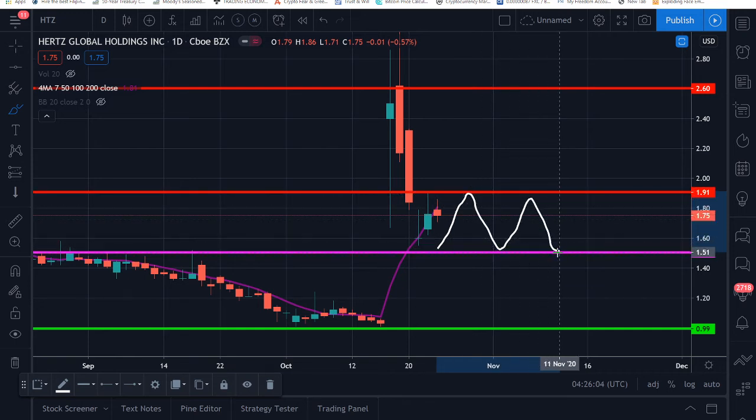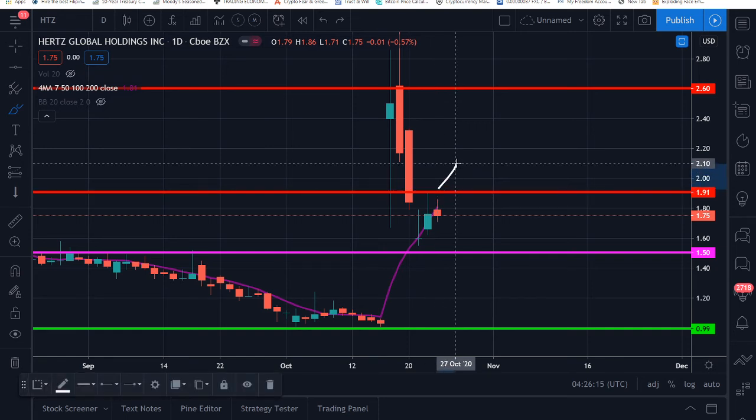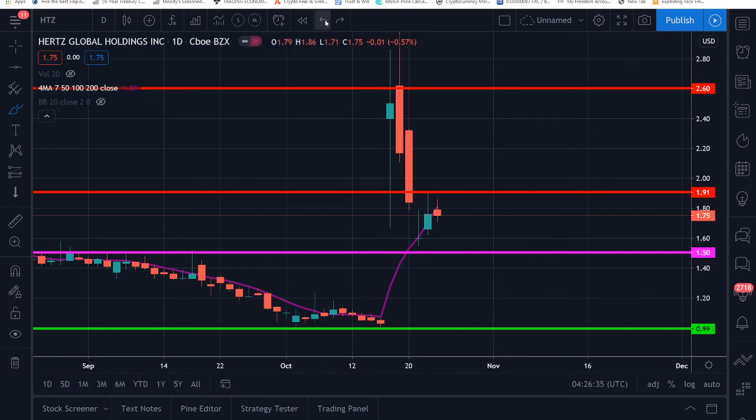So I'm going to assume that Hertz has the potential to bounce anywhere within this range, $1.50 up to $1.91. It could reach a little bit higher, that's fine, but I'm expecting to see some sort of resistance at some point, possibly even further into next week, or the week thereafter. It's going to be a slow grind as far as what I can see, and it may have to experience some sort of resistance here, just near $2, just above it. I'm not sure, guys, but I'd say we have to look forward to next week.